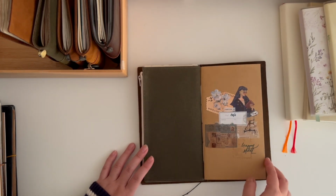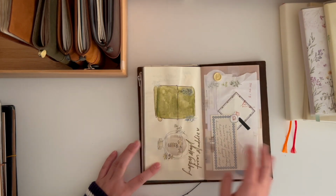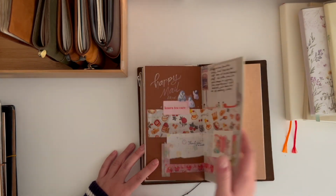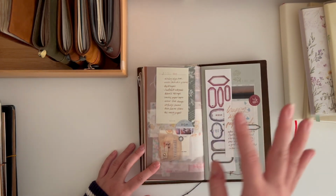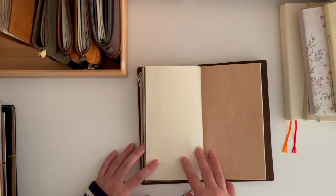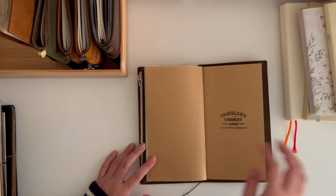This is my Happy Mail journal, so you already know this. When I get some mail from friends or from purchases and things like that, this is where I collage and write things on it. So yeah, that's pretty straightforward.